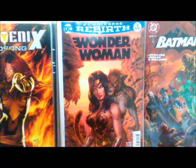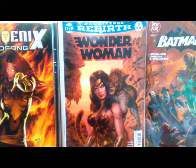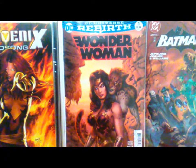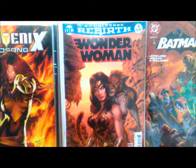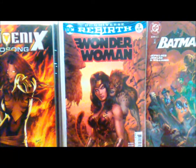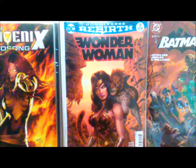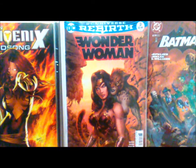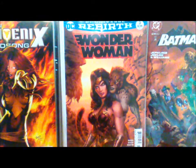I've always been looking for it, because around this time I really wasn't collecting comics when Rebirth first relaunched. I really wasn't collecting around then, but I started collecting soon enough to get the Harley Quinn Rebirth #1. But as far as Wonder Woman, I wasn't able to pick that one up. So I'm glad to have Wonder Woman #3 in my collection.